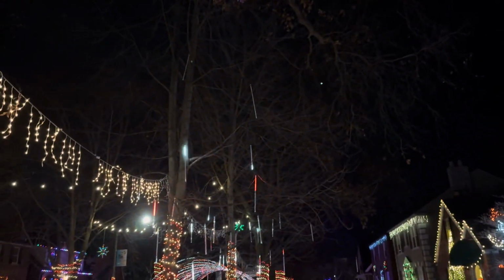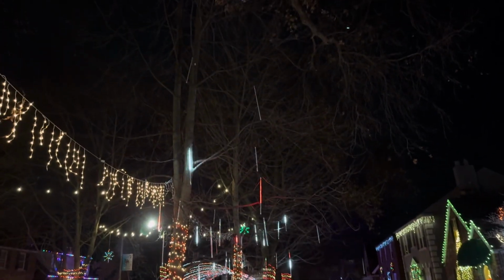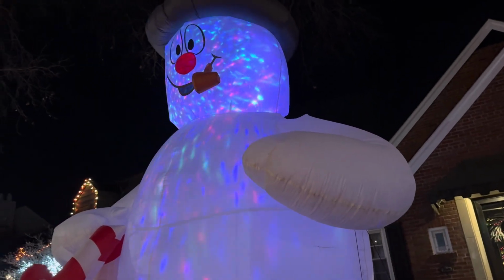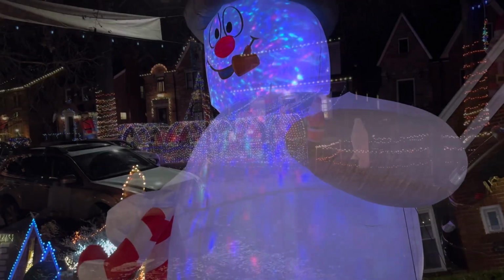I like these lights. Me too. It reminds me of the ones that they had for Harvest Fest at Silver Dollar City. Yeah. Well, that's about it.